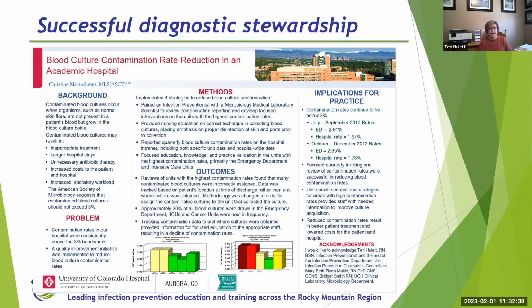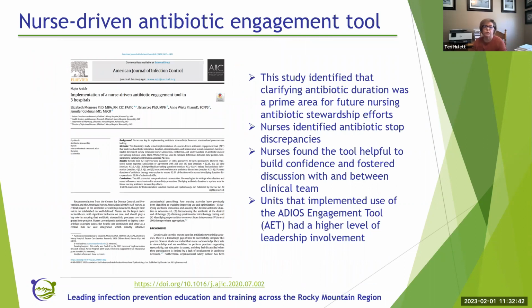Next slide, please. I'm going to go back to another article. So going back to nurse-driven antibiotic stewardship and how they can play a role. And this is an article, I think, that came out in the American Journal of Infection Control in 2020. And they went back to specifically look at how to move the work forward with antibiotic stewardship and the bedside nurse. The study identified that clarifying antibiotic duration was a prime area for future nursing antibiotic stewardship efforts. And we've talked about that throughout this presentation. Nurses identified antibiotic stop discrepancies, which is another big one.